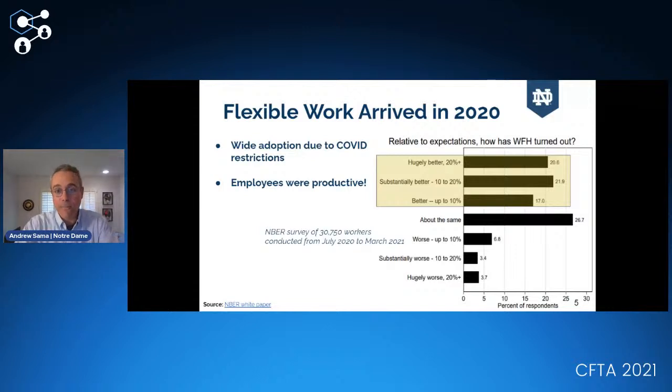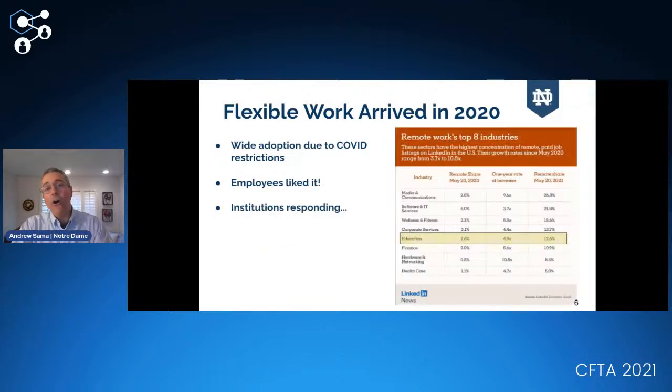less commuting for people. Now, I'm certainly not going to suggest that everyone loves flexible work or that it's some magic cure-all that's going to make our institutions operate perfectly. Like everything, I think it has pros and cons, and I think it fits different people and different institutions differently. But I think it's safe to say there's enough support for flexible work options among the workforce that this is a trend that higher education institutions are going to have to respond to, and they are responding.